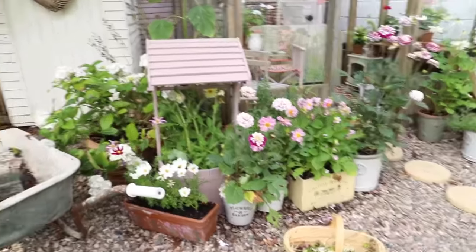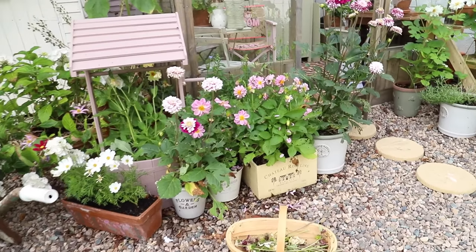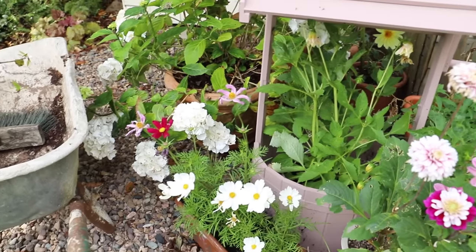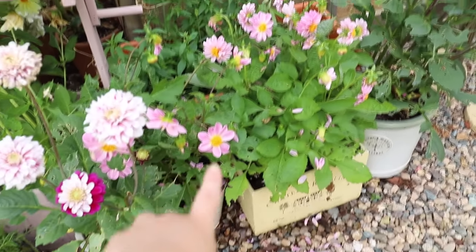So over here, all of the pots that were once spring bulbs are now in full dahlia bloom. I have loads of bees as well. I don't know if you can see or hear the bees buzzing. Actually, the bees love these ones as well. I noticed there were a couple of them.